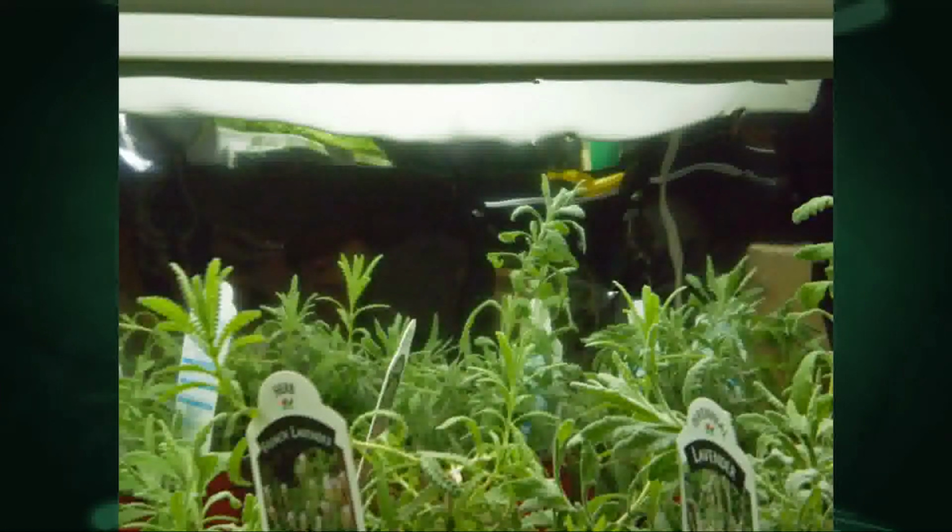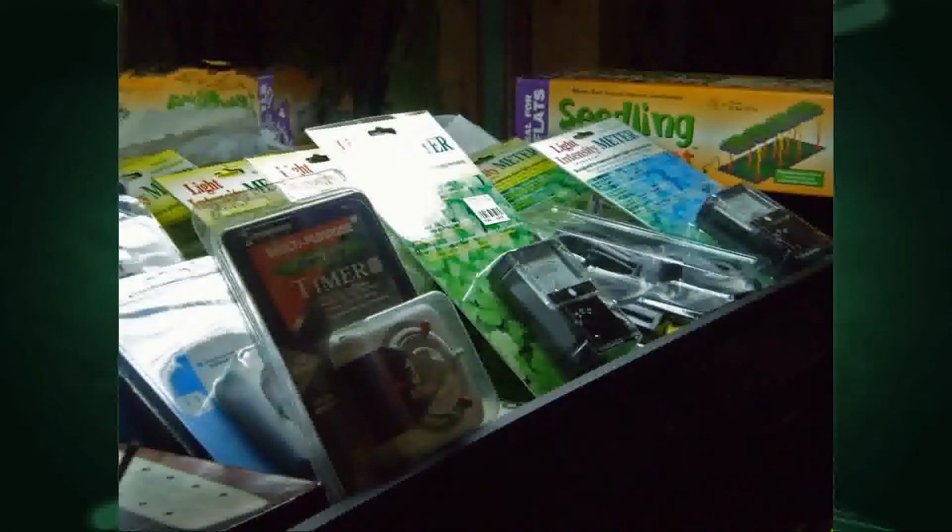And if you want even more light, to maximize your light, this is foil you can place near a wall or something behind, so that it reflects the light back on these herbs. And then there's a whole host of things you can get. The timers to run the lights, maybe 16 hours a day is a good amount. Meters to check the moisture if you're not sure. Heat mats we've talked about and so forth.